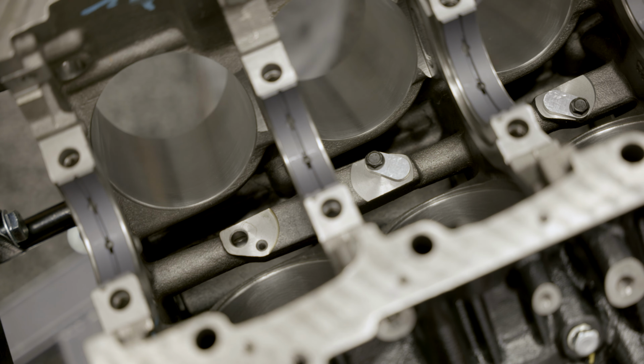Now that the crank's in it, I'm going to check thrust and make sure that's the spec, and then we'll go ahead and start checking rod bearing clearance. So here we've got most of our rotating assembly components. We've got these nice Cali's Ultra Enforcer rods.